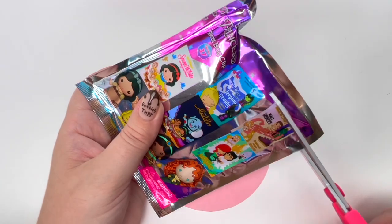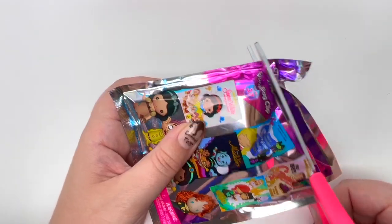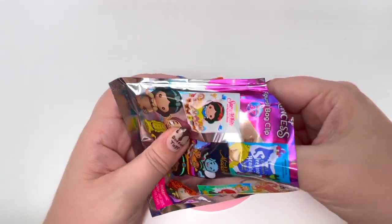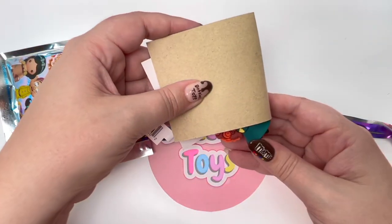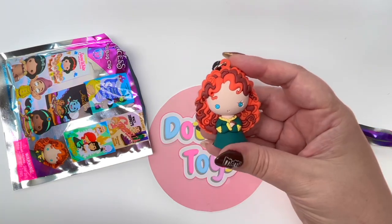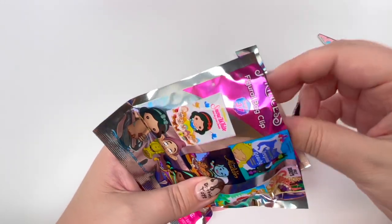So according to our collector's guide, we just need one more piece to get all of the characters. So let's see who it is. And it's the exclusive A. So let's see if this is going to be our exclusive A. Well, I can tell by the legs it's not. We have another Merida. All right, here is our next one.